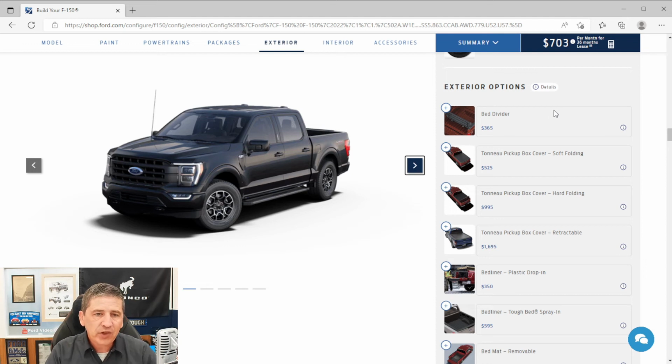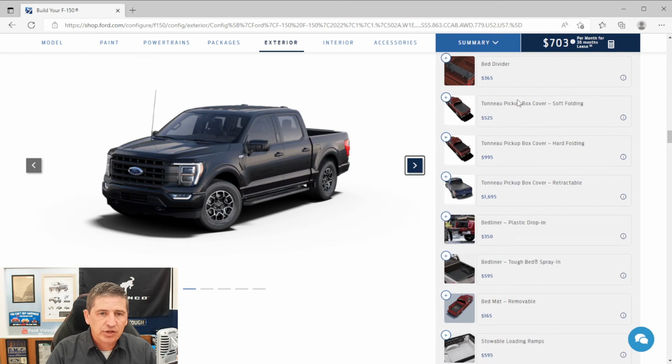So now, bed divider is an accessory you can get afterwards and even install yourself pretty easily. So that is what they'd call a dealer installed option or an accessory. Also, all your bed covers are available through aftermarket, through a lot of your dealers. Some of them will do a free install on them or do a very low cost install.